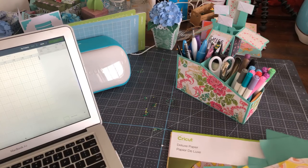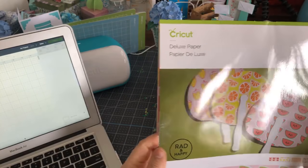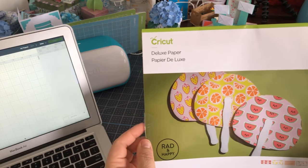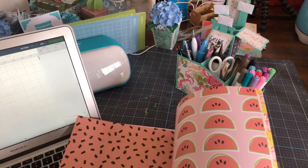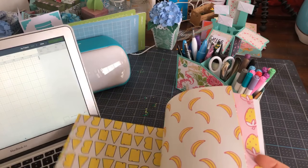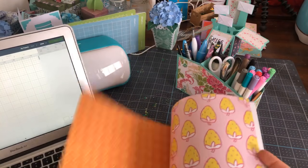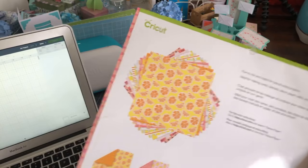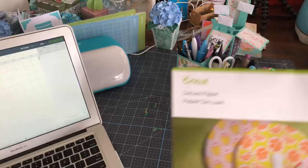I already cut out the paper using this. This is something I think I got from a recent mystery box. It's from Rad and Happy. It's called Hello Sunshine. I want to show you what we got here. So we've got some nice watermelons and lemons, bananas, and even strawberries. And I also cut out this one, which on the back, I like this better than that actually. And look, XXO. So this is called Rad and Happy, Hello Sunshine. No, there's no sunshine.